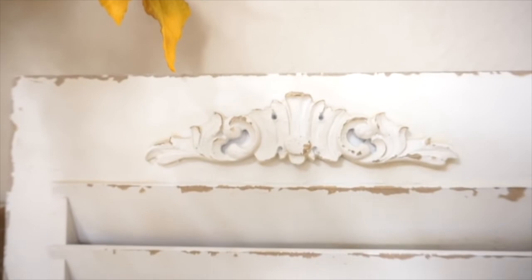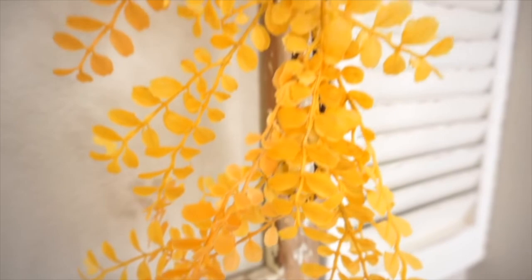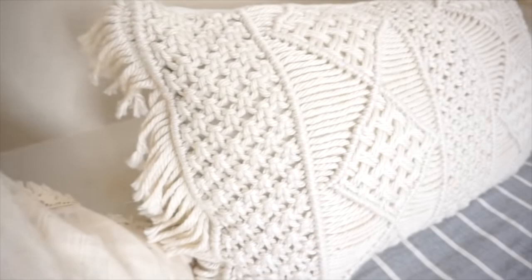These really pretty French shabby chic style shutters were purchased at Michael's, and the chippy painted window pane was purchased at Kirkland's. I love the way these pillows add so much coziness to this bench here, and I purchased all three of these at Home Goods.